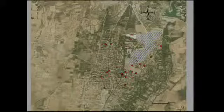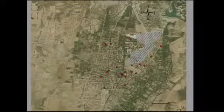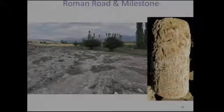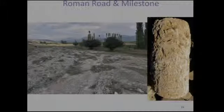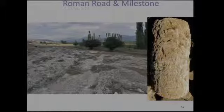Here's another satellite image where we've imposed dots where we found all the inscriptions in the village of Günen walking around the streets. One particular area that we studied was Roman roads and milestones, and this here is an ancient Roman road. You can't miss it when you see it, but it's very hard to find it sometimes.